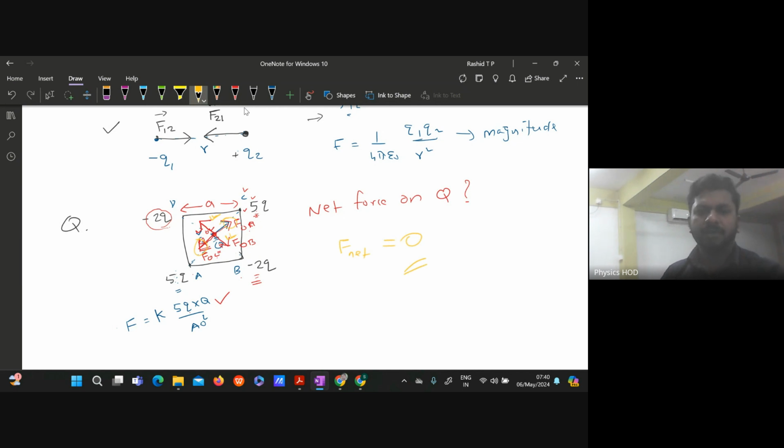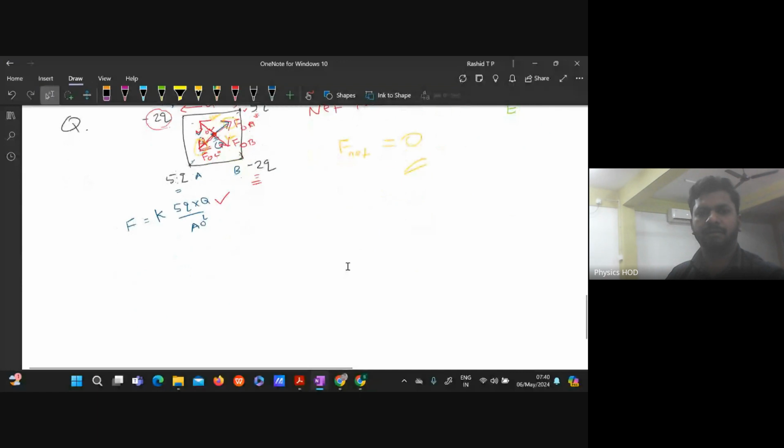That is, by looking at the direction, one can predict in what direction the net force will be. That is one thing. The same idea can be applied to find the net electric field. One can decide the direction by looking at the direction of the force or the direction of the vector quantity. Okay, I hope this is clear to you. And next, we will move to another small problem.